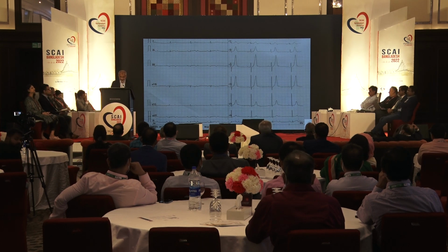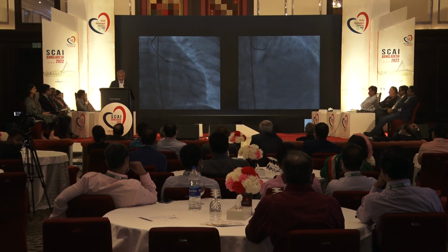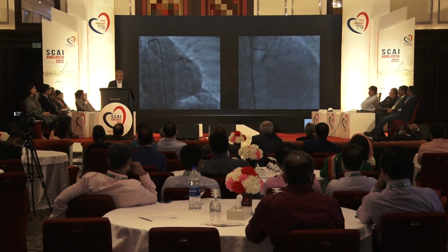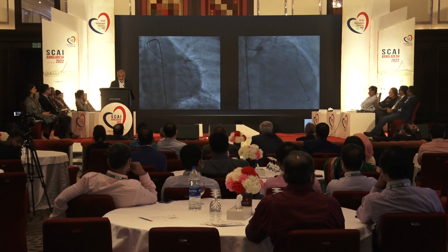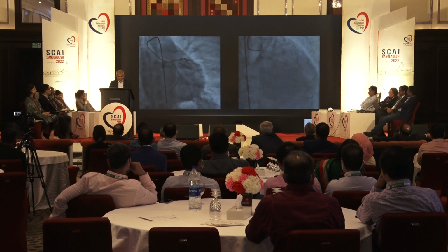In the meantime, the patient's blood pressure was low, so I started doing the angiogram. So this is the scenario. The heart is not contracting well, already shown, it is 30% ejection fraction.